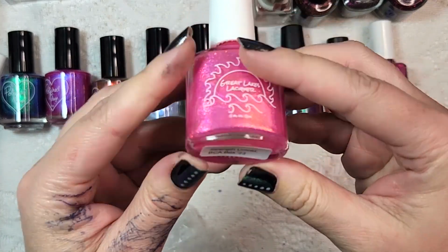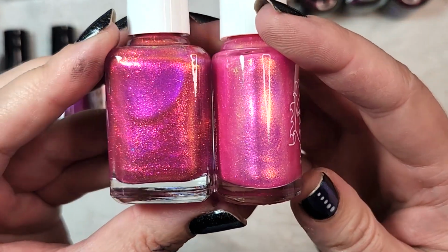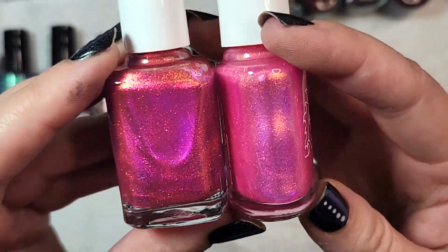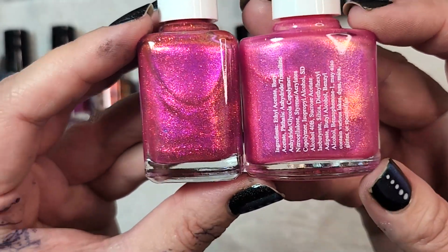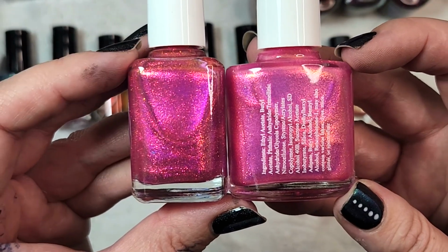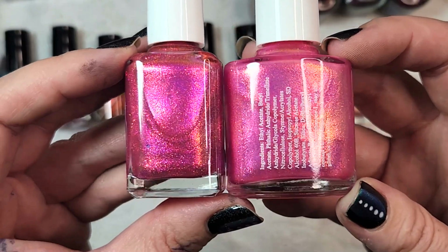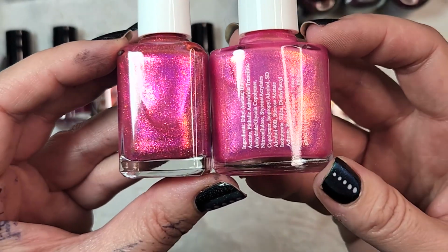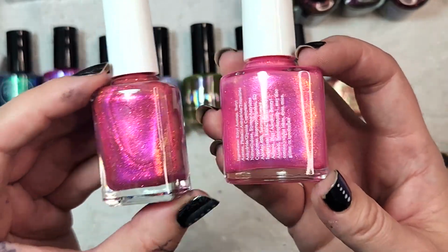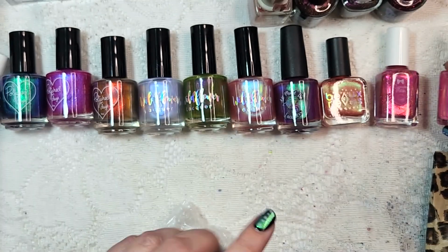Next up is the Great Lakes Lacquer, and this is Strength Untold. So let's just go ahead and see them side by side. Now, they do have a very similar color roll in that shift, but I will say at least right off the bat, I am seeing a slight color difference. The Cupcake Polish, I think, is a bit deeper, more saturated, whereas the one from Great Lakes Lacquer is a bit of a lighter tone. So here's hoping that they are different enough, but we'll have to see if I end up keeping both. But yeah, both gorgeous colors there. But that last one was Great Lakes Lacquer, Strength Untold, or at least second to last.